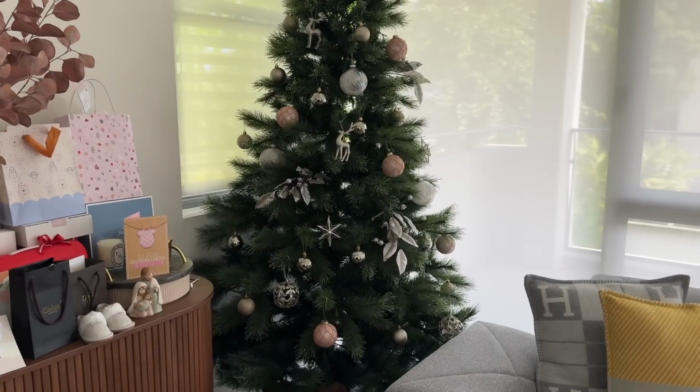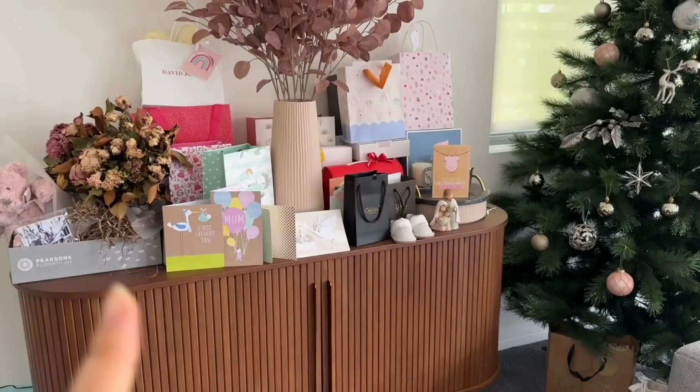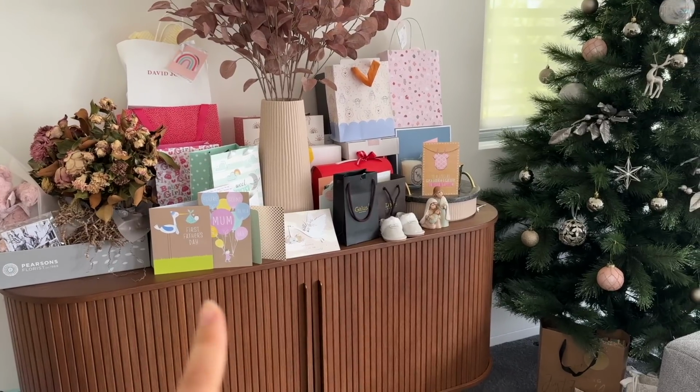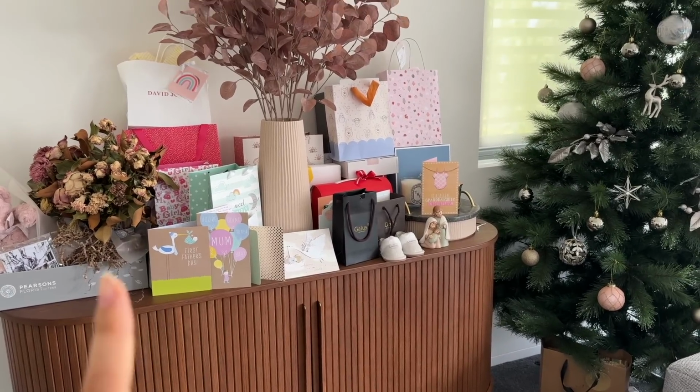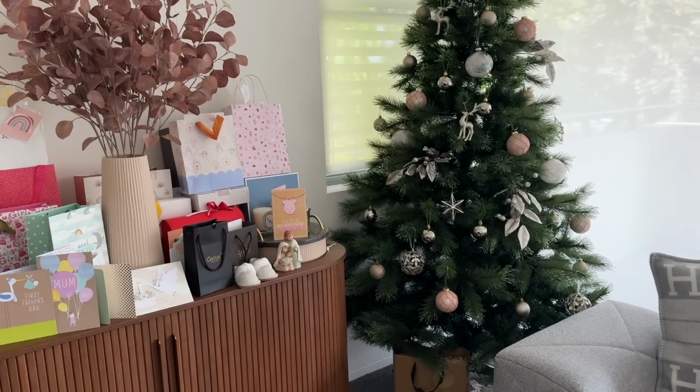As you can see in the background, we finally put up our Christmas tree. It is exactly the same tree that we had last year with the same ornaments. I didn't buy anything new. So let me quickly show you the tree. It just had to be squashed into that little corner. We still have that console. I am going to clean up all of the cards and gifts for Baby C later today because now we've got the tree up, the space just looks way too cluttered.